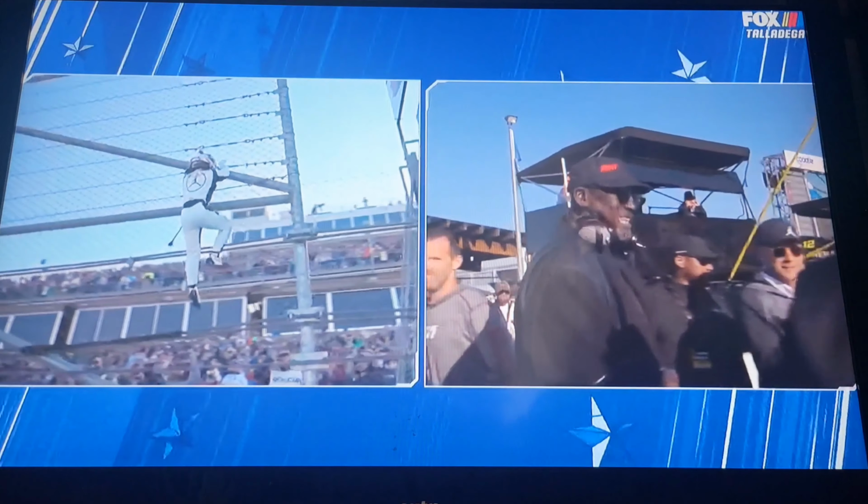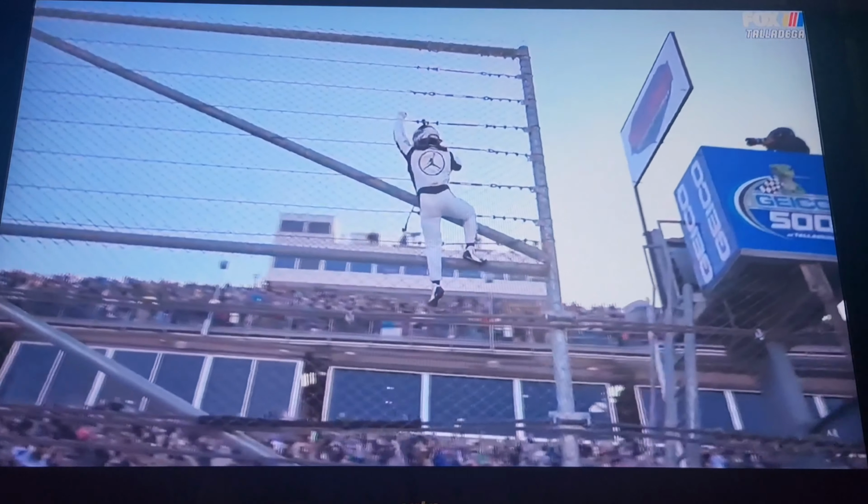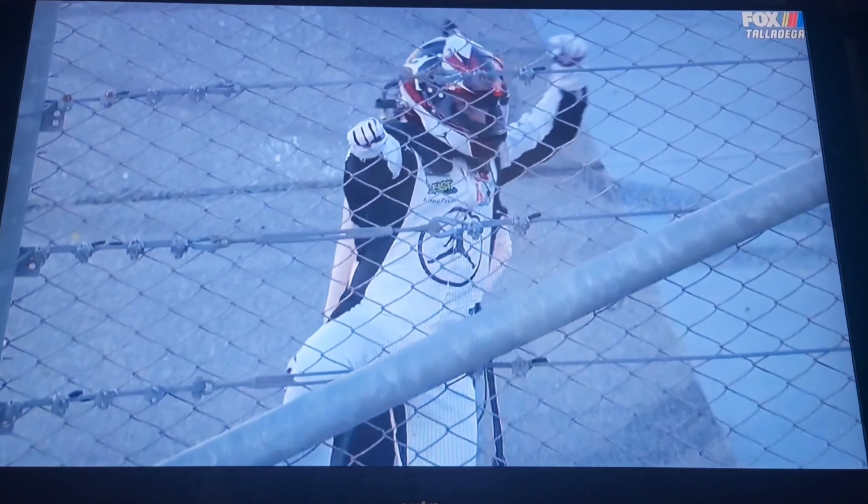Jordan's like, hell, the NBA season's over. My team's always sucked, never making the playoffs. So you're looking at a future champion of the sport right here. Well, he's going to the top. Oh, you ain't Tony Stewart, baby.